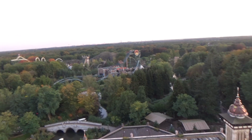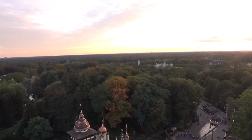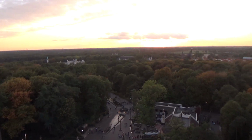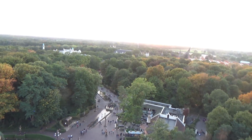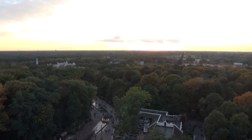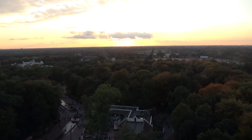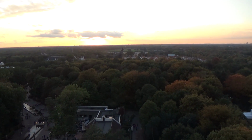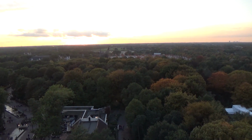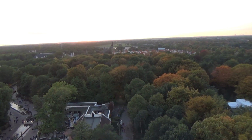The Baron over there, Joris, Python, Fata Morgana, the House of Five Senses, Symbolica down there. Now, this park opened in 1953, which is a few years before Disney, and it's actually twice the size of the original Disneyland park in California.